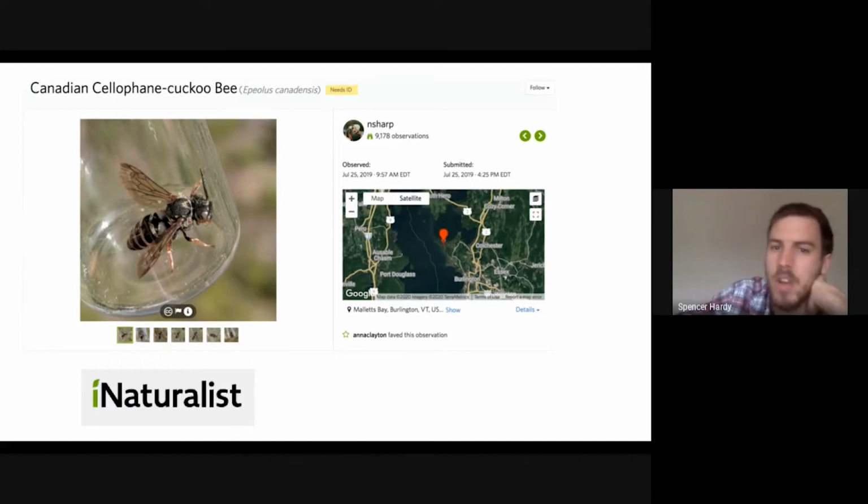So now I've got a couple stories about rare bees that we found this summer that I'll touch on here. This is one, the Canadian cellophane cuckoo bee. This was caught by the current VCE data technician, Nathaniel Sharp, at Colchester this past summer. It's one of the cellophane cuckoo bees, meaning that it's a kleptoparasite on the cellophane bees, which is a genus Colletes. And this species in particular, we weren't sure about.